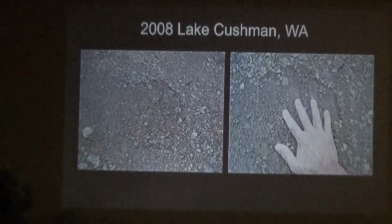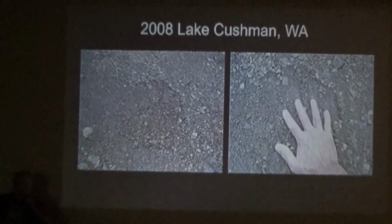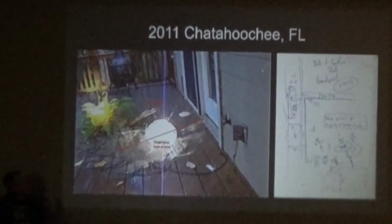Excuse me. Here's another handprint. It's hard to see, but it's there in the gravel. Five fingers, and it's a gravel road. It's real tough. That's from Lake Cushman, Washington, up in the Olympic Peninsula.